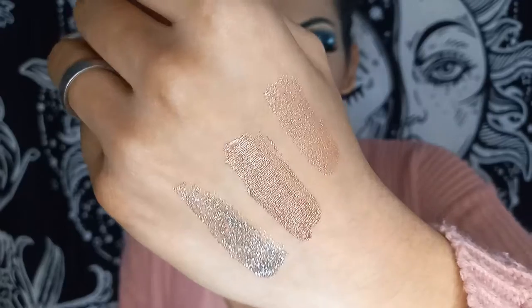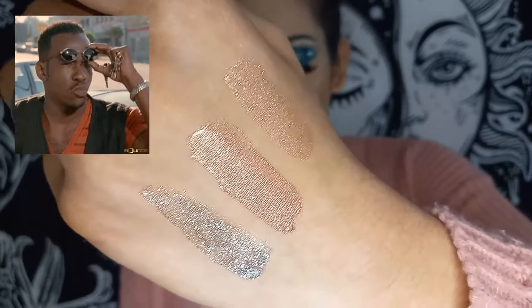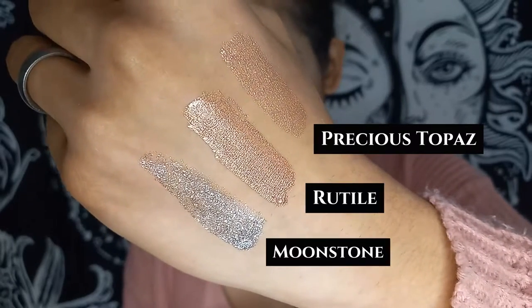So these are the shades, guys. From bottom to top, we have Moonstone, Rutile, and Precious Topaz. From what I can see just in the last few minutes, this does dry down. It is smudge resistant, as you guys can see. This joint is not going anywhere. Might be a little bit of glitter on my finger, but the color itself stays down.